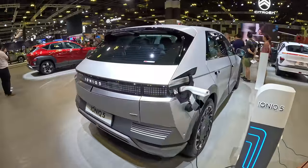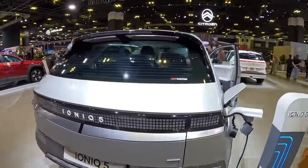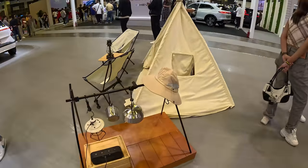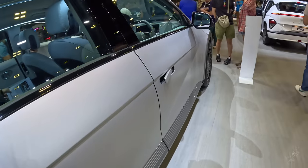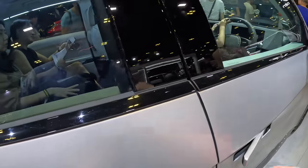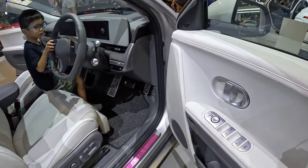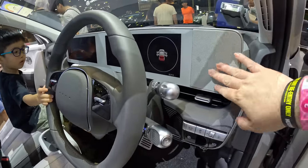Quite spacious and big looking. If you like white, the interior is all white. Take a look at the braking lights, and then it's charging, providing a battery to all these other things. The handles are also special. So this is how you open the door. Everything is white in here. The dashboard is also white. Everything is really white.